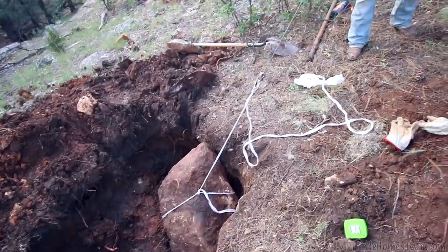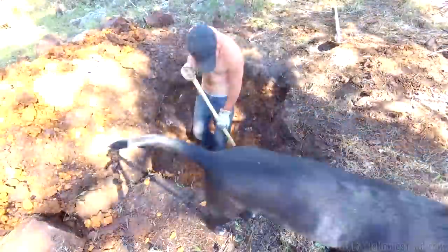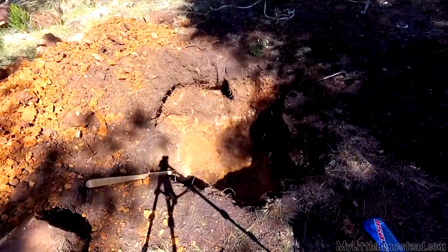Seems to be moving. We did get it out though, as you can see. I had to stop filming because I had to help, and we had a success on our massive, massive rock. Oh yeah. Booyah! We got the hole done. Now we just have to put a frame around the inside of the hole so it doesn't cave in, and we can finally build the structure on top so that we have an outhouse that's hopefully functional.